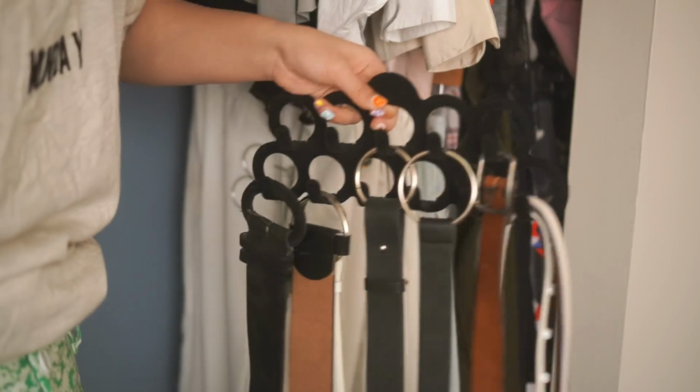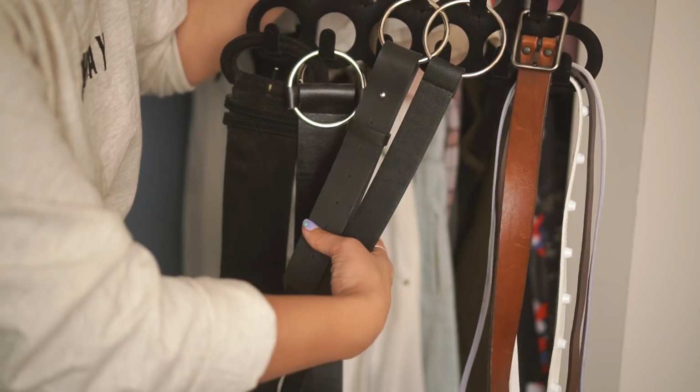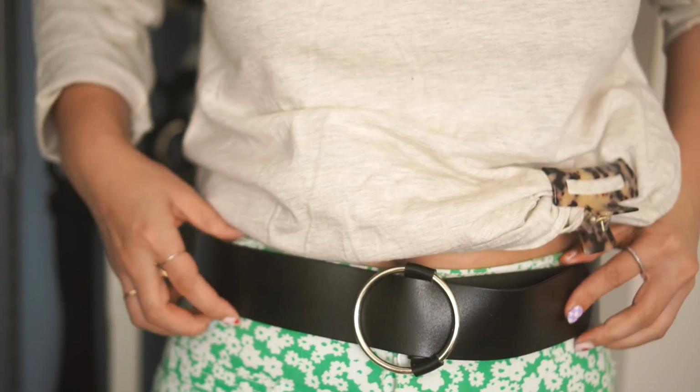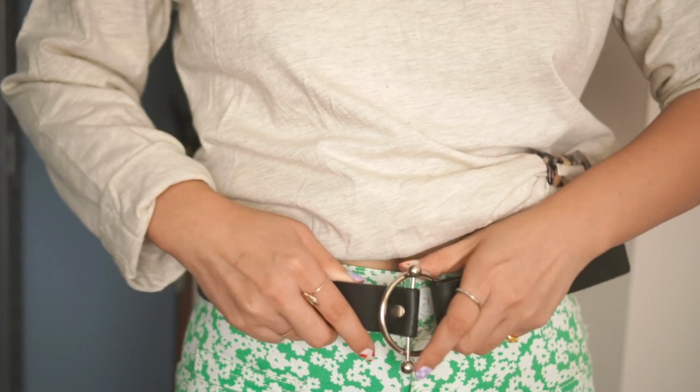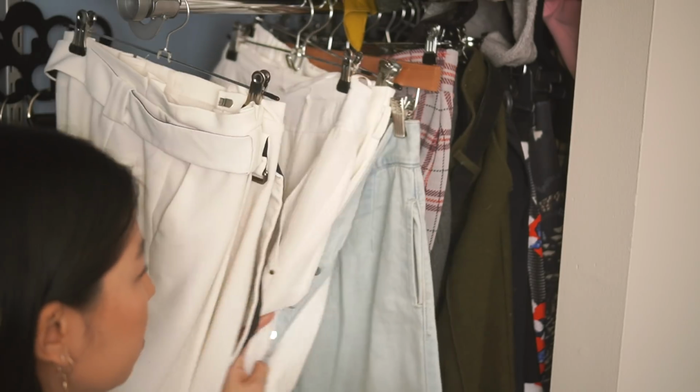I have this hanger to hold all of my belts. I think I might have a little too many of these belts. So definitely should work on trimming that down.